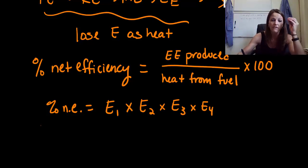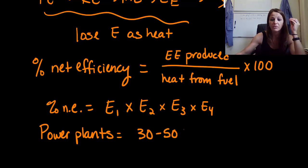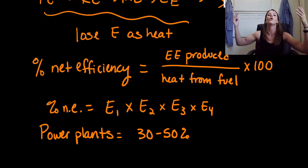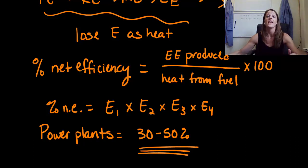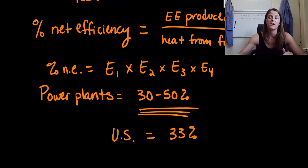In real life, power plants have a net efficiency of anywhere between 30 and 50%, which is deplorable. I mean, that is so bad that we're losing all of this heat energy. We're burning all this coal, releasing all these pollutants into the atmosphere, way increasing our carbon dioxide concentration, only for 30 to 50% efficiency. And actually, just to give you a number that's even more depressing, in the US, our efficiency has been on average 33% for 4 decades, and it has not increased, which is really sad.